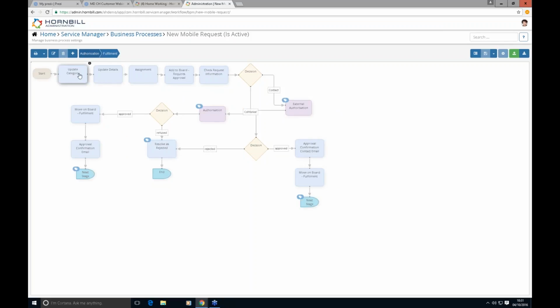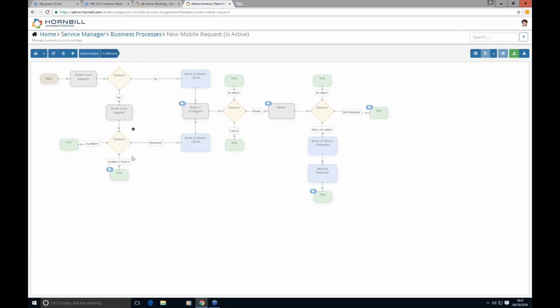So in the case of this, it's going to look for various bits of information to be captured and an authorization stage to happen. If it's approved, it's going to go onto a board for fulfillment, and it's going to confirm that, and it's going to move on to the next stage where the fulfillment starts to take place. So very visual, very simple to understand, and more importantly, even somebody non-technical like myself can come in and actually make sense of either what the process is trying to do, but also to extend that process.